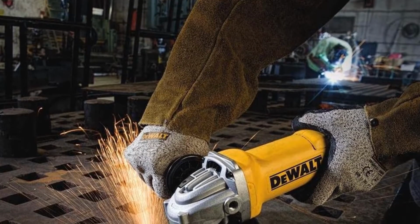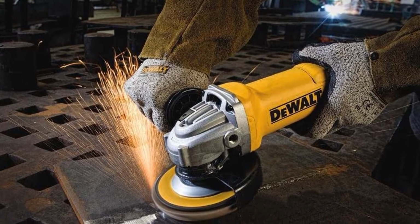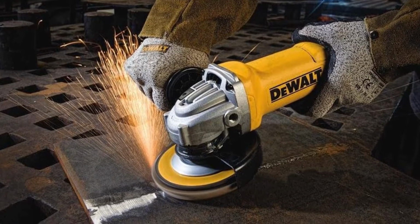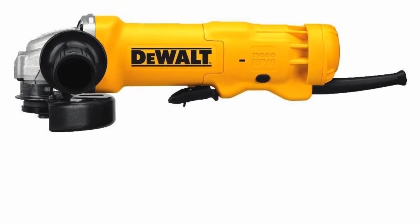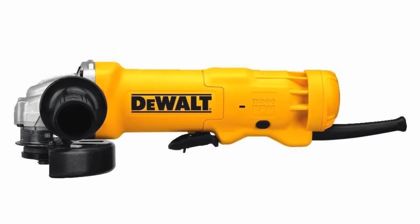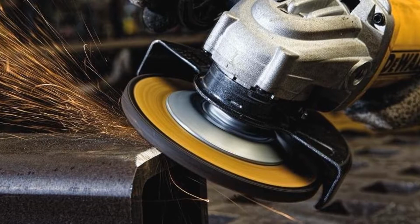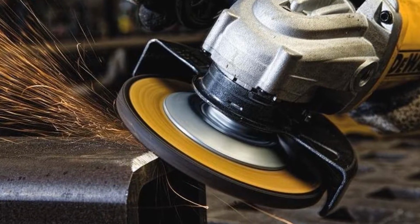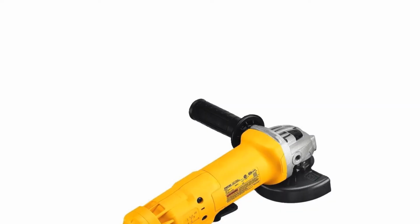It comes with a paddle switch, which is my favorite way of stopping and starting a grinder, and it has a one-touch guard which allows for a simple 360-degree rotation of the guard. There's a quick change wheel release system that allows you to easily change the wheel without using any tools. For its weight it packs some real power. The RPM is a super fast 11,000 RPM, which is a set speed at 11 amp output.